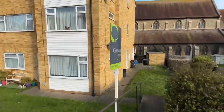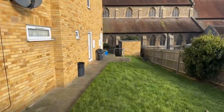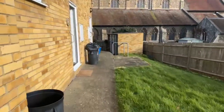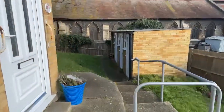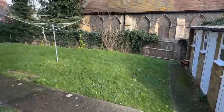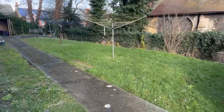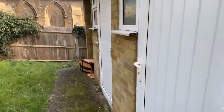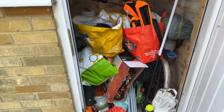So we're going to head on in. Before we do that, I'm just going to show you the communal area. It does come with a shed as well, which is really handy to have if you do have any bikes or anything like that. Just round to the rear of the property, you've got your communal garden, which is for everyone to use. You've got washing lines, which again is really handy to have, especially in a flat. And then the middle door is the shed. Currently got the tenants' stuff in here, but as you can see, handy to have storage.